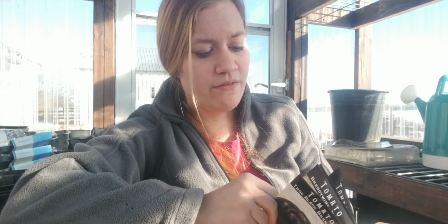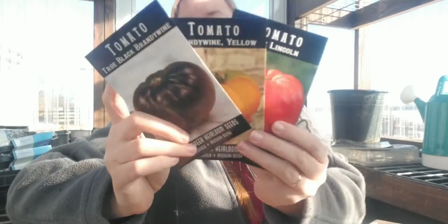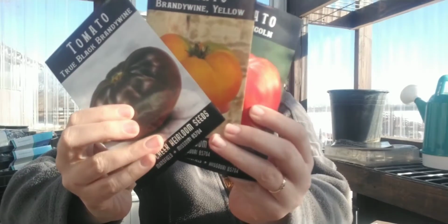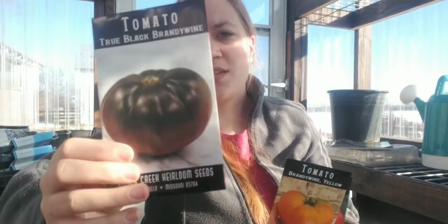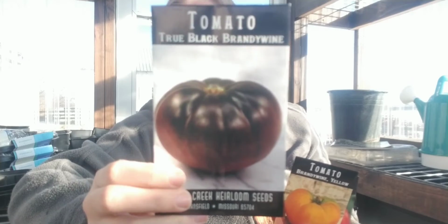And then I have several different types of tomatoes. So for us, we have the True Black Brandywine tomato. I got that one because I actually want to put it in chili. It sounded really good to put on the smoker and get it smoked and broken down and then put into a chili. So that's what I want to do that for.